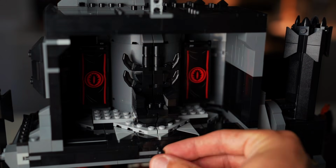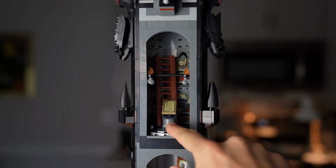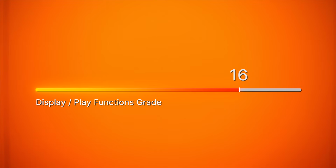up the build a little bit and make it a little bit more enjoyable for the adult fan when building, but it's also gonna add a lot of play function for that younger fan. So it's a little bit mixed on display, but very solid on the play function. So out of a total grade of 20, I'm gonna give the display a 7, and I'm gonna give the play functions a 9 for a total grade of 16 out of 20 on display and play functions.